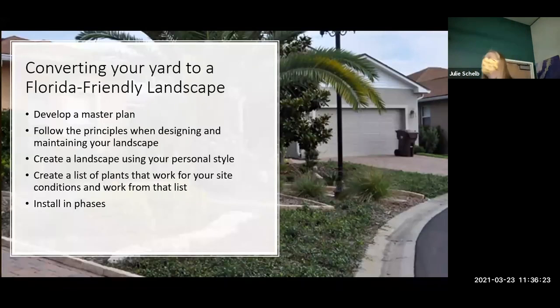So if you're considering changing some of your landscape, maybe it's not as Florida friendly, you've been doing some practices that aren't as environmentally friendly as you thought, there are some steps that you can take. Develop a plan, think this through. Take some time, decide what you would really enjoy in your landscape. What would be most beneficial for you, for your neighborhood, things like that. And then of course, follow the 9 principles of Florida friendly landscaping, which we've just talked about.